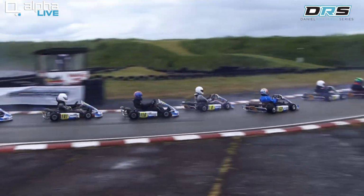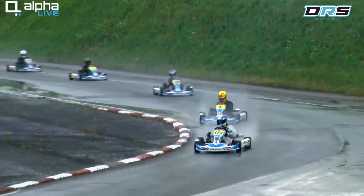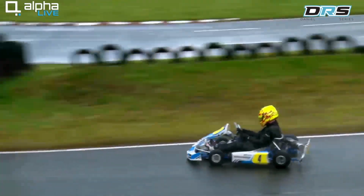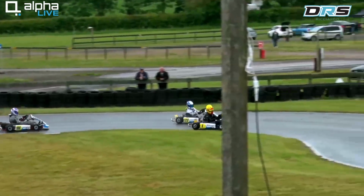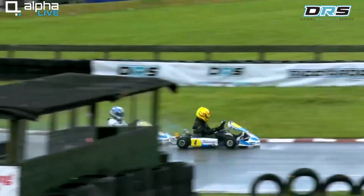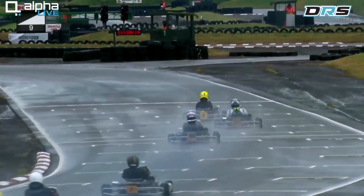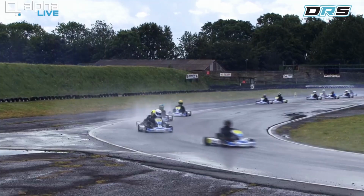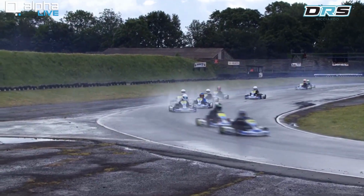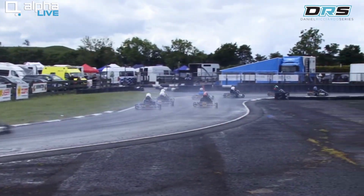Cunliffe there getting a little bit wide going into the complex, and he scrambles out, but just about everybody comes out of the chicane clearly, and there's a battle for the lead. Nicky Taylor up to the inside of Joe Sheppy. Sheppy tries to fight back, but Taylor closed the door at the end of lap number 1. Nicky Taylor, what a way to recover from an awful day yesterday. Ben Gartside gets a warning flag there for one incident, but Nicky Taylor saying yesterday he loves Shenington, he just wants to get the kart right.